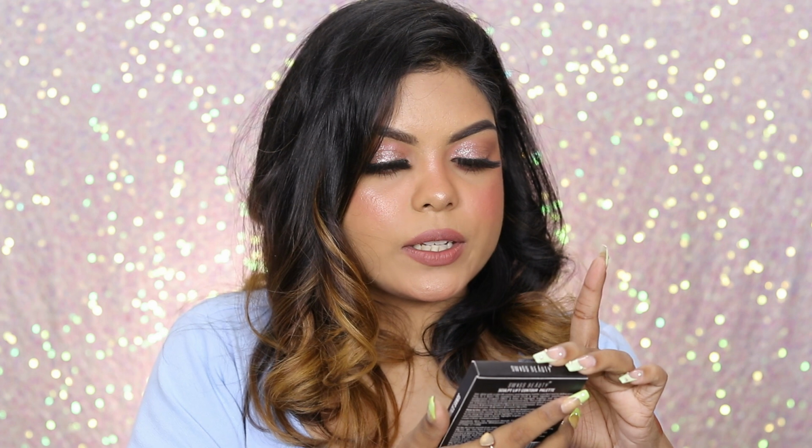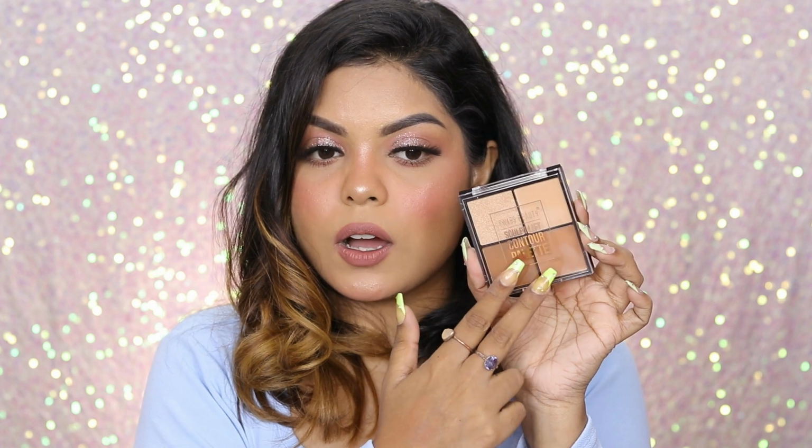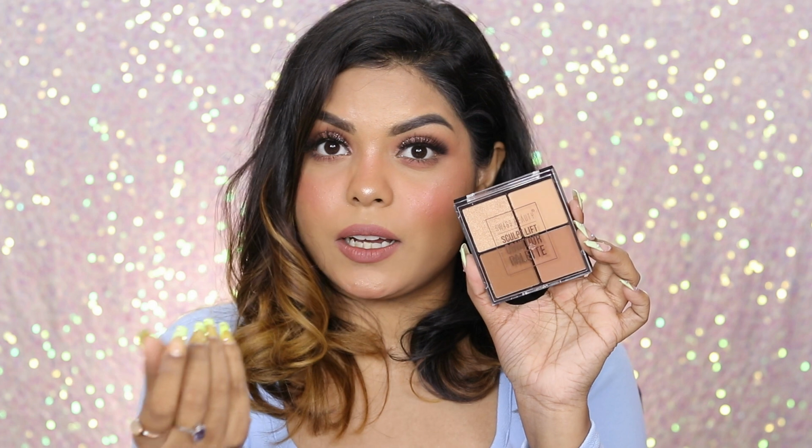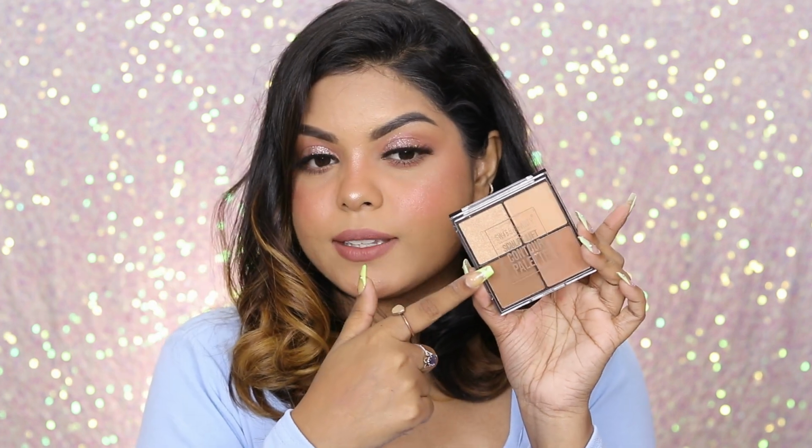Next I have got this Swiss Beauty Sculpt Lift Contour Palette. I'm again very excited because it has two shades for contour and bronzing, highlighter, and this is kind of like a powder to set your under eyes. I'm super excited to try this out. Again, I'm not gonna swatch anything because I want to do a full face of first impression.